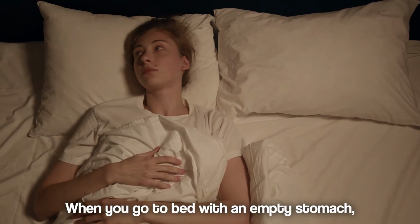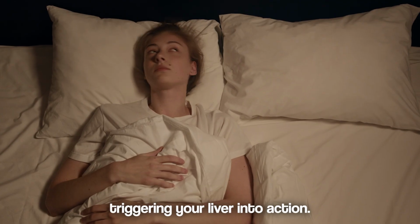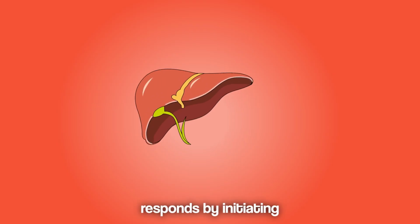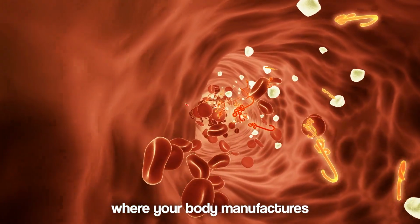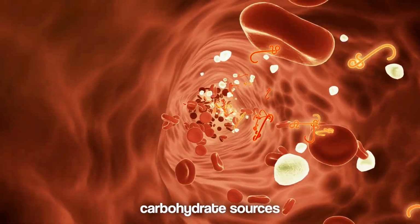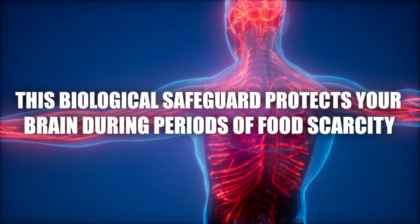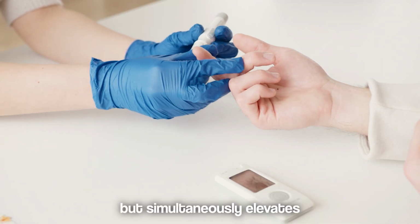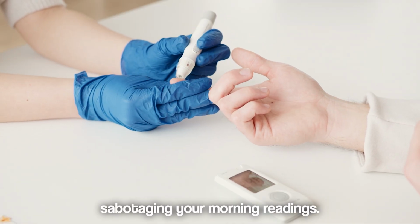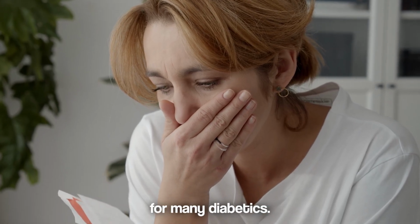When you go to bed with an empty stomach, your blood glucose can drop too low during the night, triggering your liver into action. Your liver responds by initiating gluconeogenesis, a process where your body manufactures glucose from non-carbohydrate sources and releases it into your bloodstream. This biological safeguard protects your brain during periods of food scarcity, but simultaneously elevates your blood sugar while you sleep, sabotaging your morning readings.